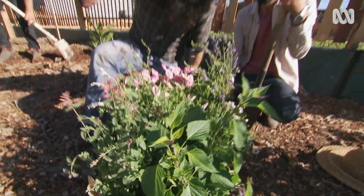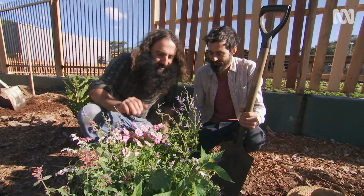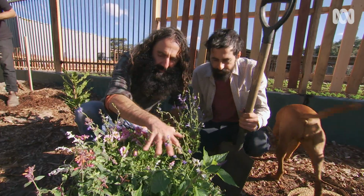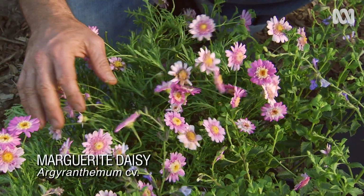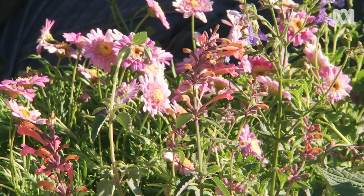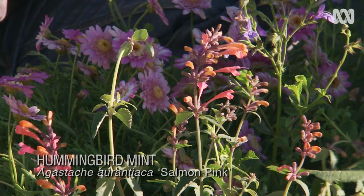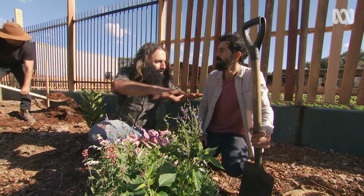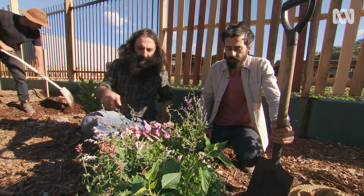Now, Zag, I felt like I couldn't come to the project without contributing, and I've brought you a selection of plants here. There's a few different varieties of salvia. There's your classic Marguerite daisies. Beautiful, a white one and a pink one. And then this one, a hummingbird mint. Oh, wow. So between those, I thought that can be a really nice understory out here in the food forest. These will make a great addition to the food forest.